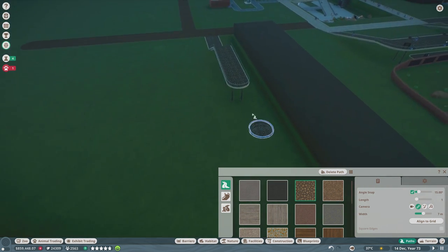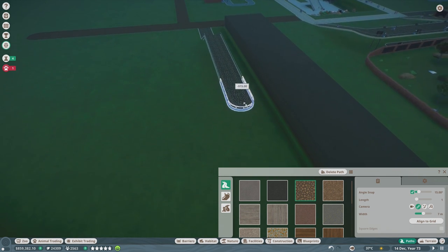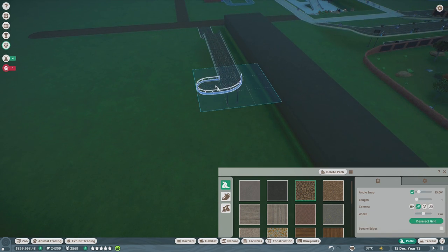And then we should be able to just build a little plaza thing off it. So if we go align to grid and we go here. And we go like that. And we'll go one more out.